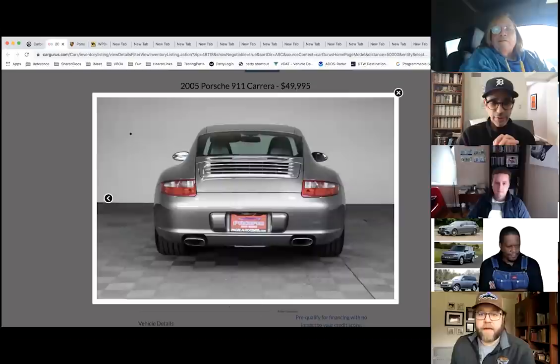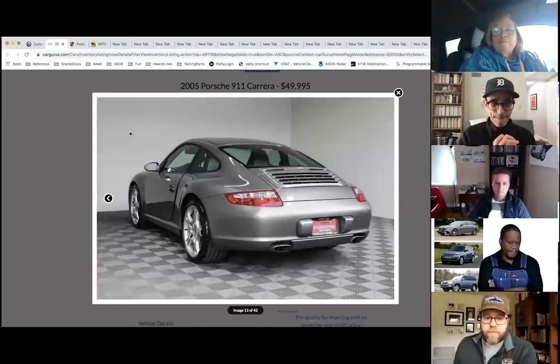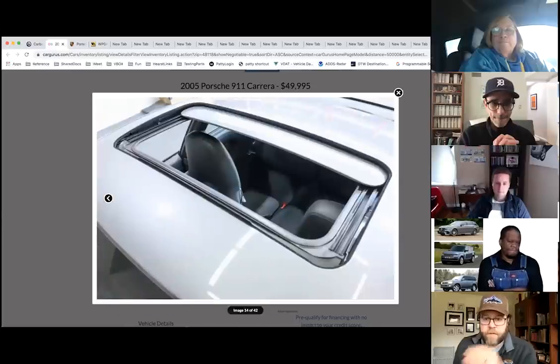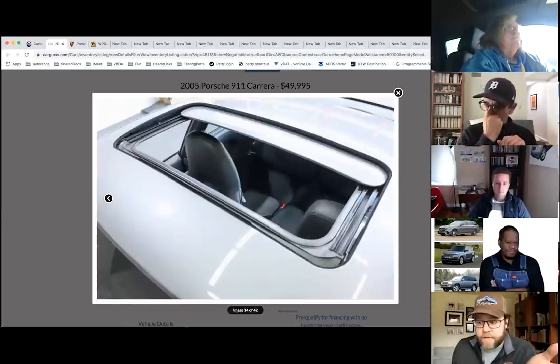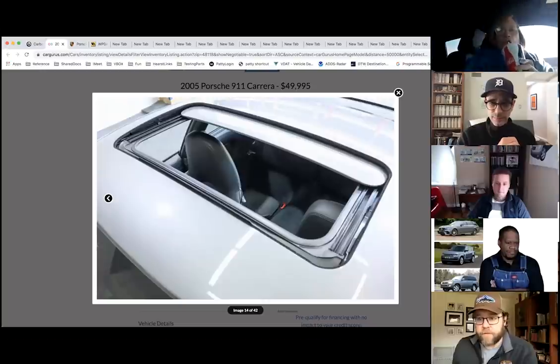Yeah. And it'll still be worth a lot. And it's a manual, obviously. There are a ton of automatics on the market. I mean, you can get a Carrera S. You can get a Carrera. You can get a 997.2, so the direct injection engine with a PDK, for this money.